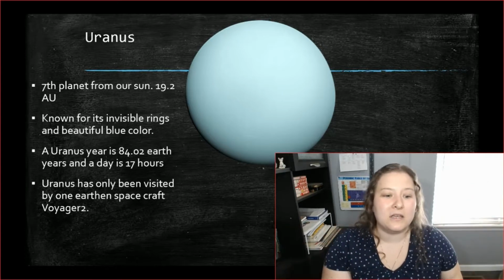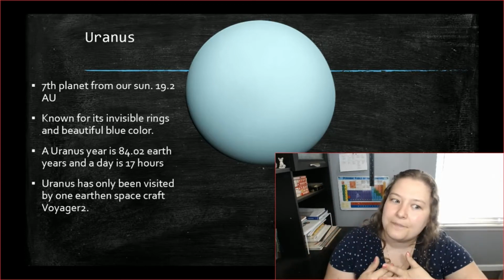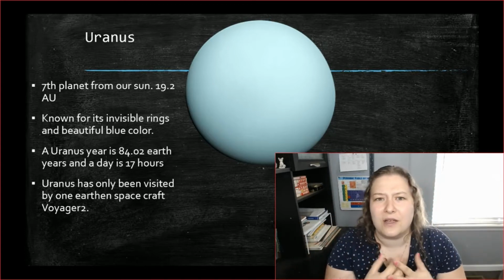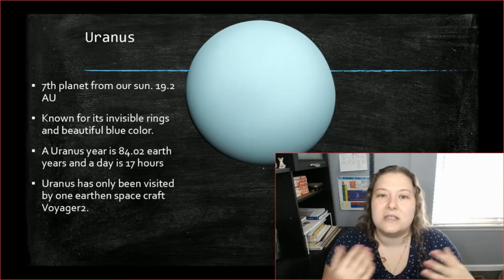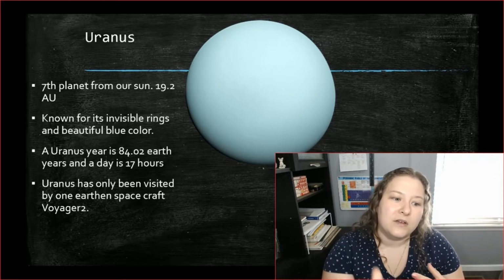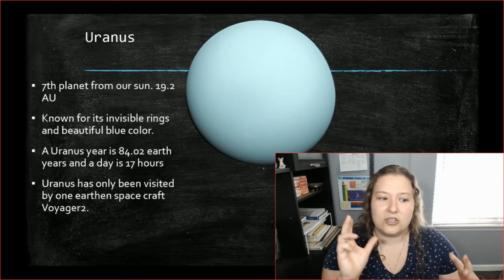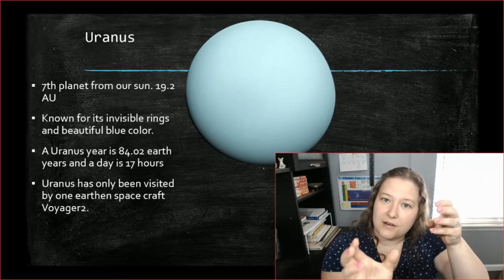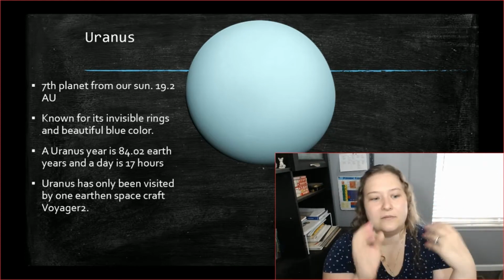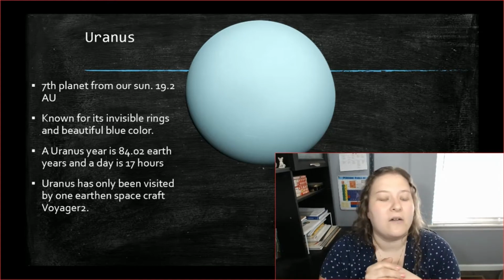But the good thing is not everything runs on the same system, right? So that's how we can kind of tell where we are in the universe, because this thing is moving slower. Well, not slower, but it's taking longer for it to move than the other planets in our solar system, which shows us that we are moving in a similar pattern. So it's kind of cool to think about how long it takes one of these things to travel around the sun.